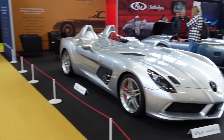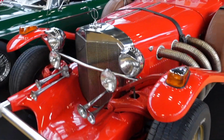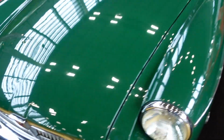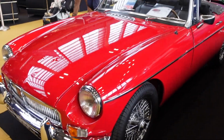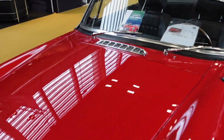And we'll walk further because I can look all day at the SLR Stirling Moss. Another cool Mercedes-Benz classic here. Nice MG. Another one, MG. Some are even for sale here, so if you're interested, these are for sale.